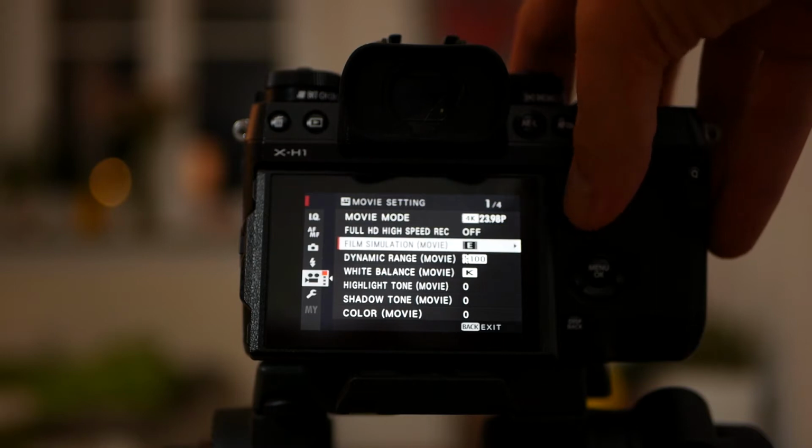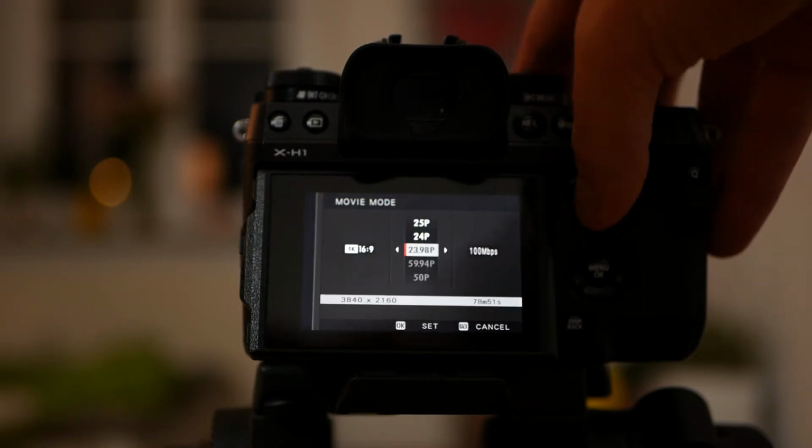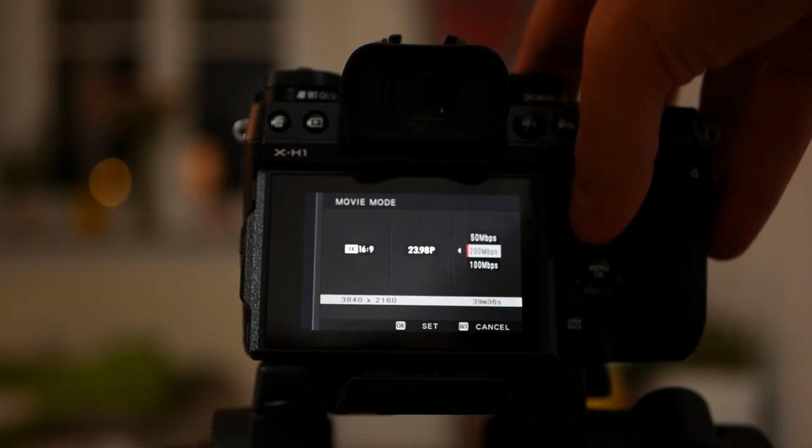Talking about usability, I like the system of the GH5 a little bit more, but that's just because I'm so used to the GH5. The Fujifilm, on the other hand, was not confusing or anything like that, but I personally prefer the system of the GH5, which is a little bit more intuitive in my opinion. And talking about the battery life, I think this is identical on both as well.